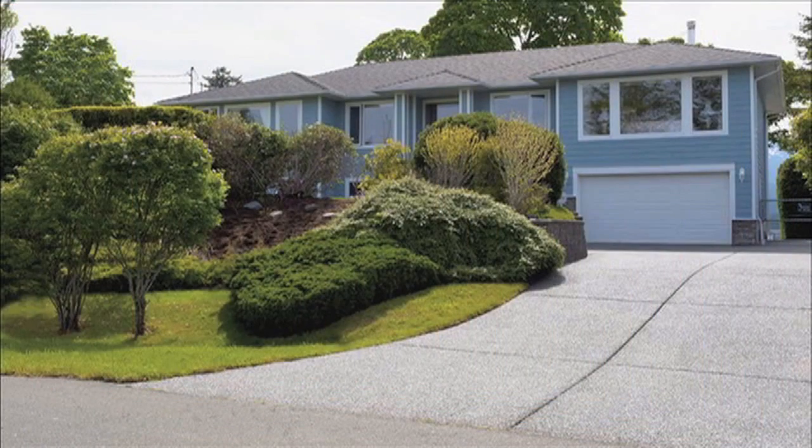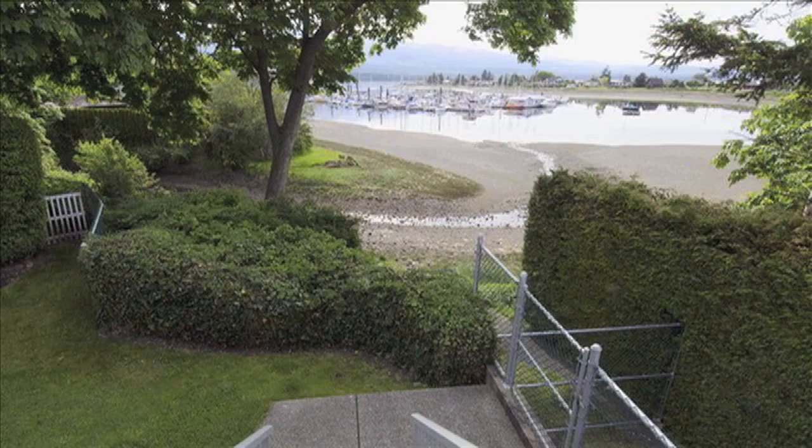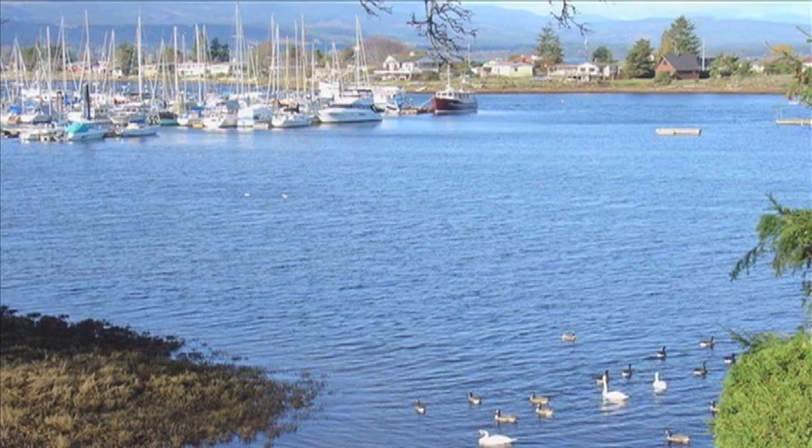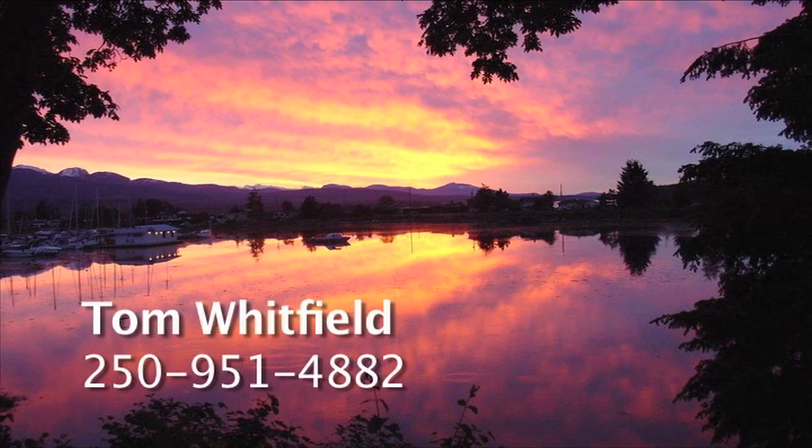This property appeals to a family with its 5 bedrooms, 3 bath. We are on the waterfront here. This would also appeal as a recreational getaway property as well. We're less than half an hour from Comox Airport with WestJet connection to Calgary and Edmonton. Think of the possibilities. Please call Tom.